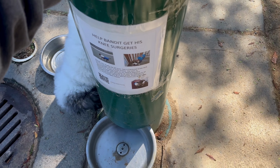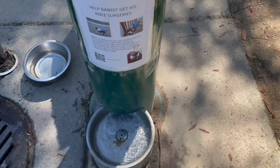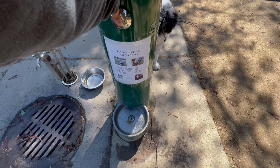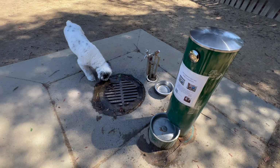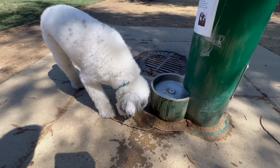Ooh, and they have fresh water. Okay. Jackson, go. Go get the water, Jackson. Right here. Jackson, it's over here. Guess he doesn't want it. Here. Right here. Oh boy.